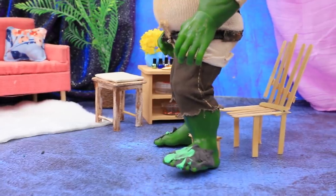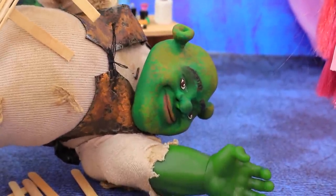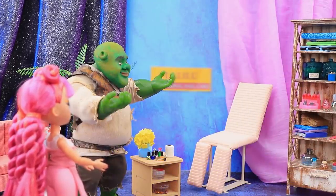Sit down. Oops, Shrek's weight turned out to be too much. Oh. What's happening? Oh, sorry, I'm so clumsy. Samantha ran away and came back with a hand. Do something. She immediately created a new chair with magic.